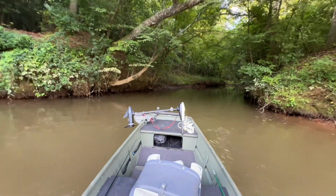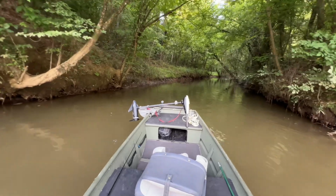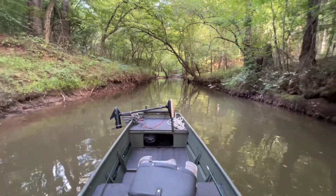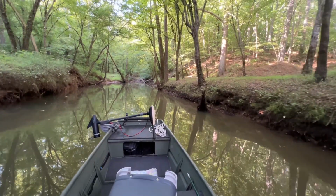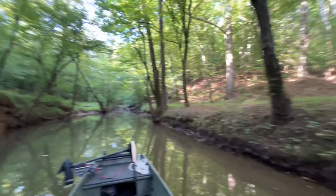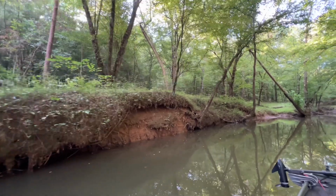Looks like we're running about 3 feet deep. I may have to stop and run the jack plate up here in a second. Rocking and rolling at 3 feet right now. Now, what I remembered about this last time, I was camping on creek bank right, and nice big pads on creek bank left.